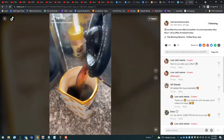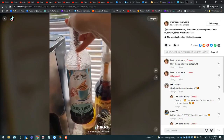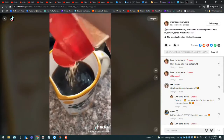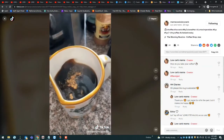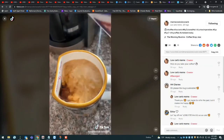This is how I like my coffee, and I like it sweet, so here's how I make it. We use a vanilla hazelnut brew. I like about 2.5 pumps of the caramel fudge waffle cone skinny syrup. Then I like to add some of this gingerbread cookie flavor god seasoning, along with some heavy whipping cream. Then I just froth it up, and that's it.